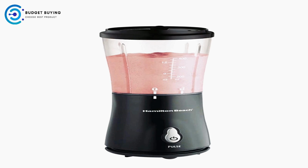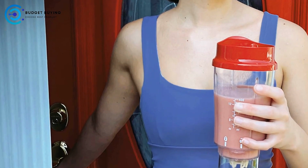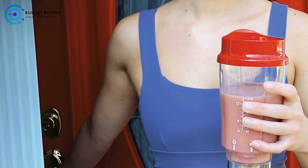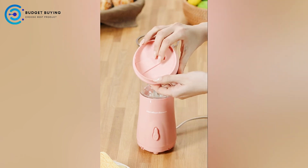It can easily crush ice, frozen fruits, and leafy greens, delivering smooth and consistent results. Whether you're making protein shakes, smoothies, or even baby food, this blender handles the task efficiently.